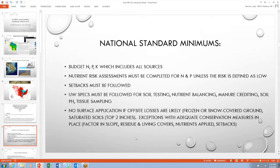We need to make sure that we have identified setbacks within our state, and we need UW land-grant university specifications to be followed for soil testing, nutrient balancing, manure crediting, soil pH and tissue sampling. So that is part of the national standard that we will use, UW recommendations, which is what we have always done, and that's for very good reason. No surface application if off-site losses are likely.